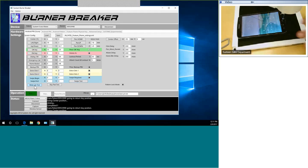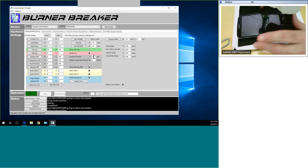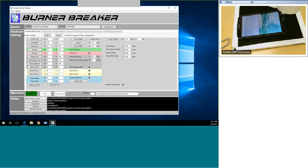And now we're keeping that phone awake. So now all we have to do, basically, it's an OK key, meaning that we press an OK key after each attempt to break into that phone. Our lockout period is 30 seconds. Why? Well, it's a normal Android here in the US, so we don't have to worry about that. I'm just going to hit run.